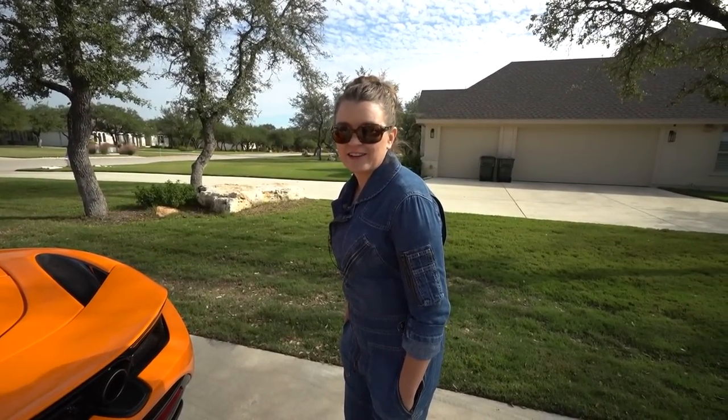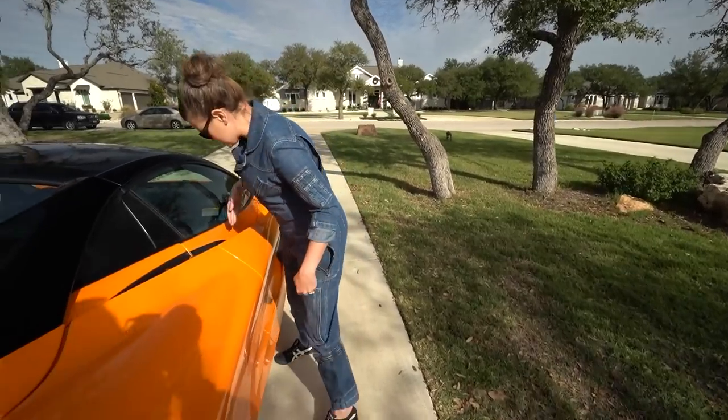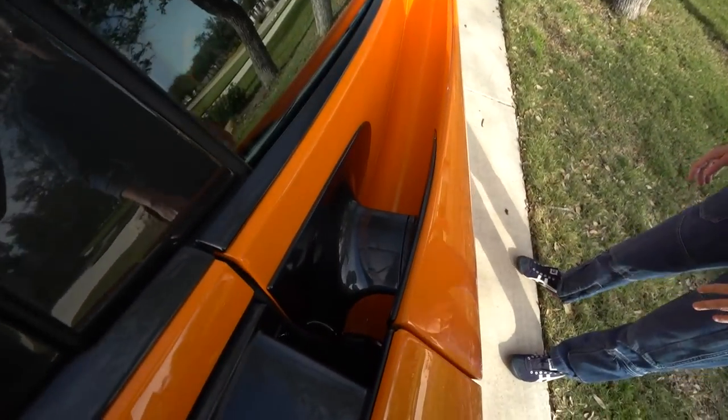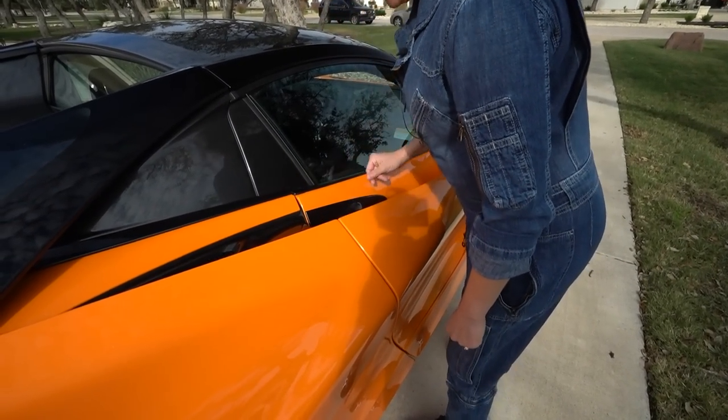Did they just strip everything out like a Scud or a Superleggera? Yeah, it's going to be light. Like those. And this is just like the... It doesn't go through. No, but it's okay. It's got a big gap and it goes into like an air intake. There's the cutout thing.